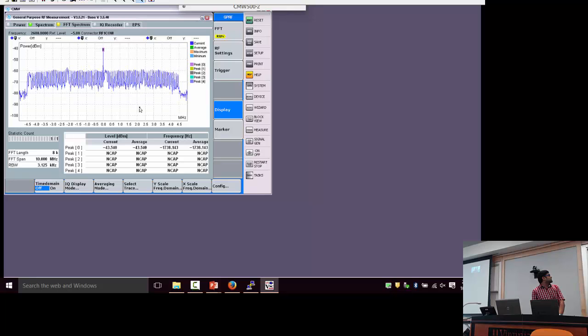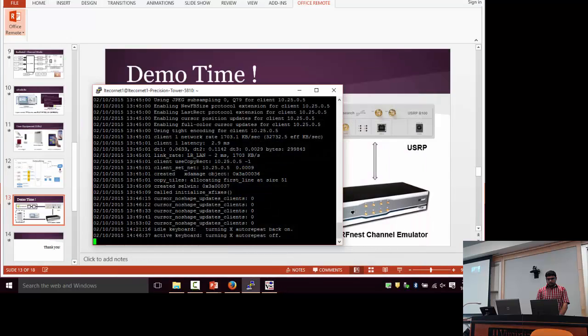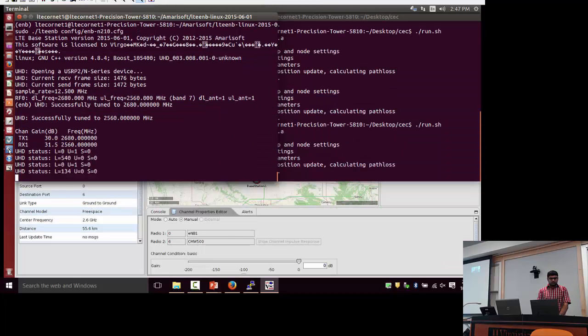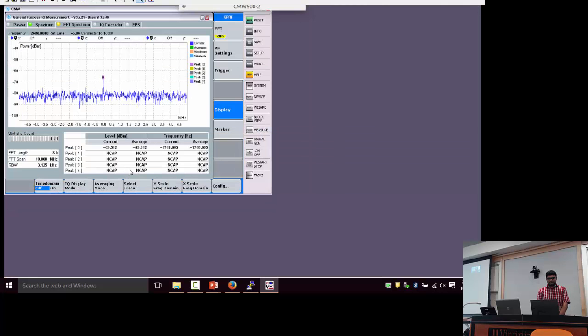So this is the real time OFDM spectrum that you can see, and some of it goes up and down. Those are the control channels transmitted in the downlink. Now, for example, you can do a number of things. For example, you can change the channel attenuation and see what would happen. In this case, you could set it to a very high attenuation, like minus 100 dB or something, and there you go.